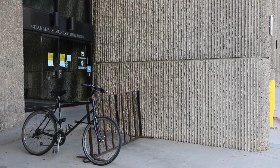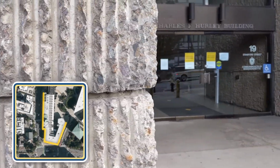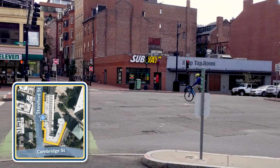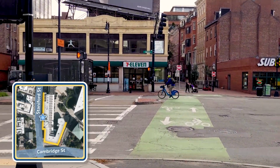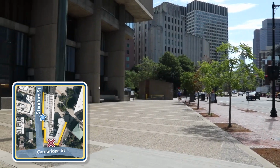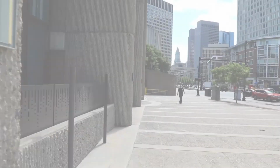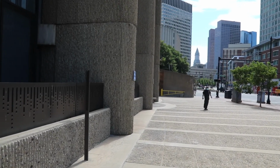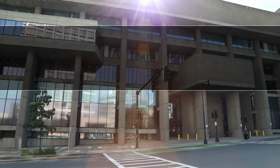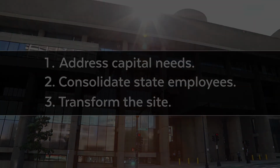Although Hurley has over 800 feet of frontage along 3 city streets, there is only one entrance into the building from the sidewalk, at 19 Staniford Street. Cambridge Street, which today is a vibrant commercial corridor with shops, restaurants, and T stations, does not have an entrance to the building due to the site's slope. This lack of activity and lack of transparency along the facade prevents the building from fully engaging the urban realm. These are some of the building's challenges, which the Commonwealth hopes to address as part of its redevelopment.